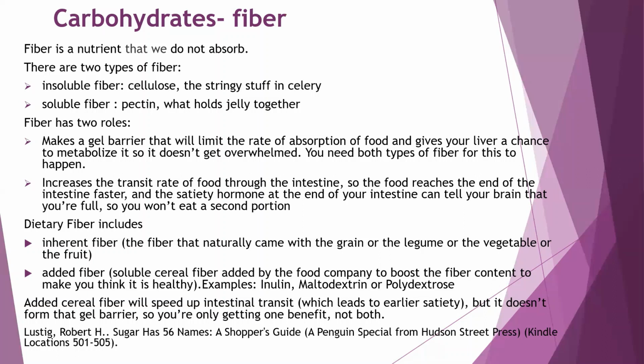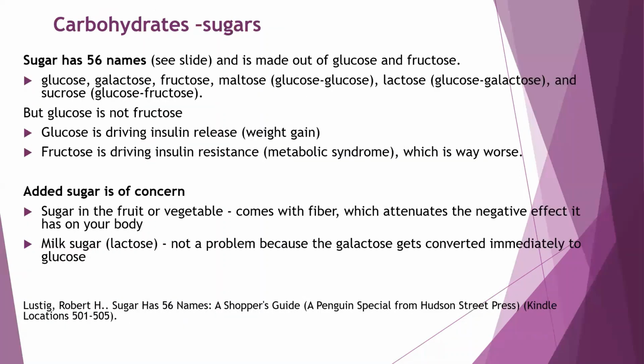The principle of giving our body time for the brain to receive that signal is all based on this, because again, it takes time for food to get to the end of the intestine where the satiety hormones are stimulated, and fiber makes that transit a little bit faster. So dietary fiber includes inherent fiber, the fiber that naturally comes with the grain or the legume or the vegetable or fruit. And then it can have added fiber, which is soluble cereal fiber added by the food company to boost the fiber content to make you think it is healthier. So the names for added fiber are inulin, maltodextrin, polydextrose. There are numerous names that manufacturers use for different types of sugars on an ingredient level.